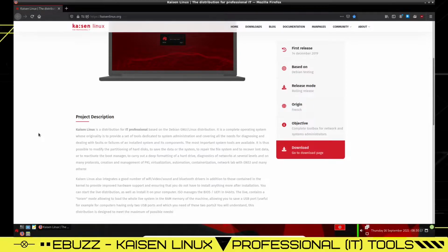Kaisen Linux is a distribution for IT professionals based on Debian GNU/Linux. It is a complete operating system whose originality is to provide a set of tools dedicated to system administration and covering all needs for diagnosing and dealing with faults or failures of an installed system and its components, whether it be Linux or Windows or Mac. Kaisen Linux also integrates a good number of Wi-Fi, video, sound, and Bluetooth drivers in addition to those contained in the kernel to provide improved hardware support, ensuring that you do not have to install anything more after the installation. So basically, once you download this distribution and put it on a laptop or a thumb drive, you've got everything you need right there to fix problems. And that's what's important to an IT professional.